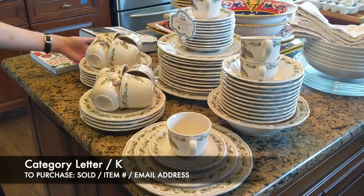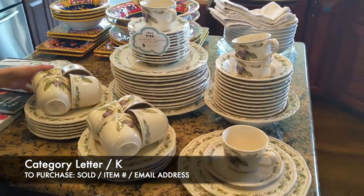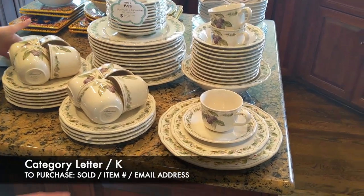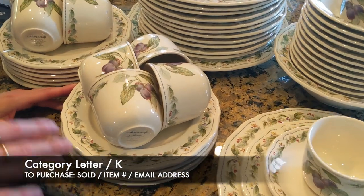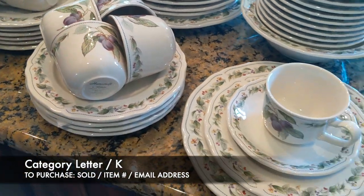And then the next piece that we have is going to be the Homecraft by Noritake Service for 12 China set here. So again, like I said, Service for 12. This set's in really great condition. There are no chips or cracks on this set at all. Comes with everything that you see here.